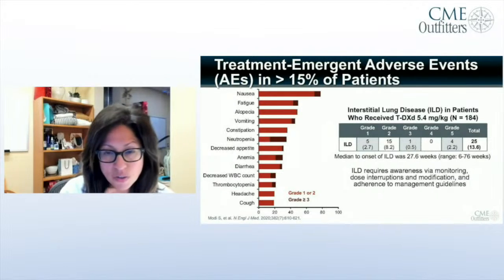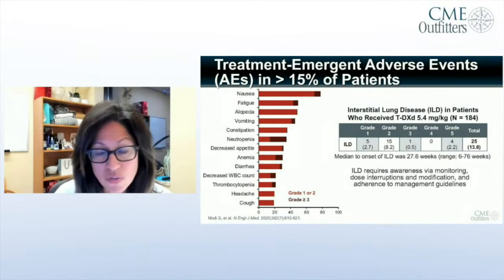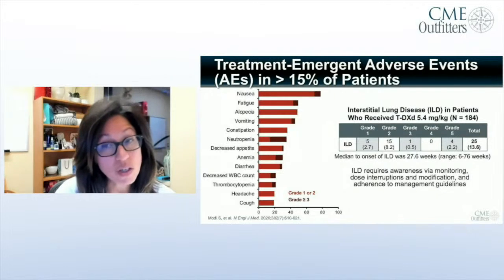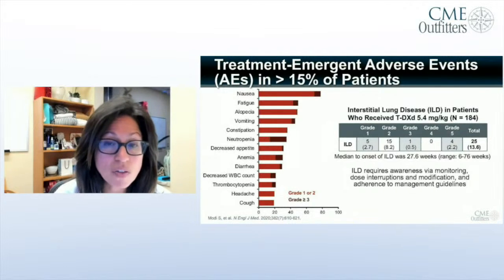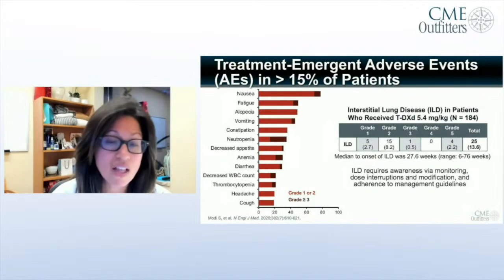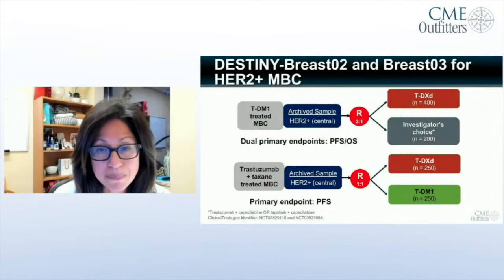There was, as Sarah alluded to, one toxicity that was really important to highlight, and that's lung toxicity. It ranges all the way from asymptomatic findings on CAT scans all the way up to, and we saw a few cases of this, fatal lung toxicity as ILD, or interstitial lung disease, in patients in this trial. Overall, about 14% of patients will have some level of lung toxicity from TDXD. The median onset of that lung toxicity is 4 to 5 months, so you need to be vigilant over these patients for their whole duration on this therapy.